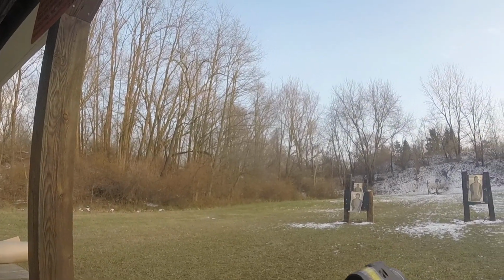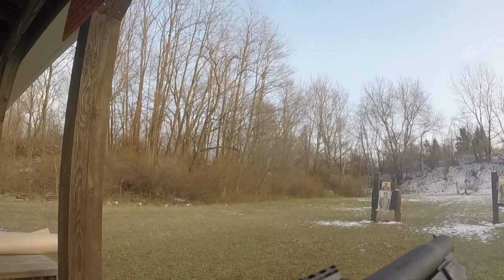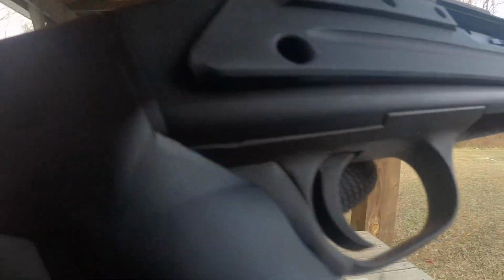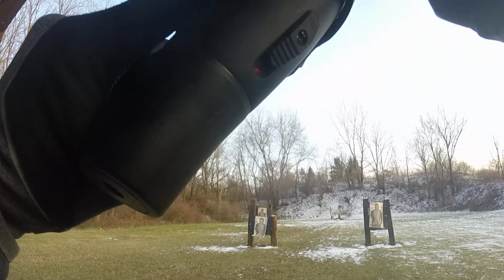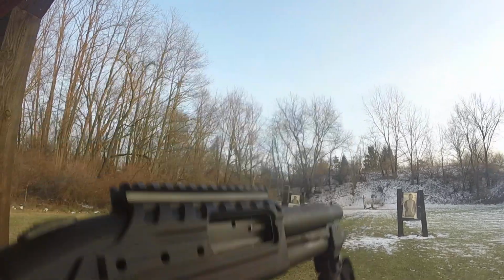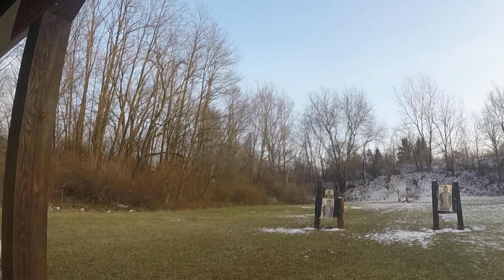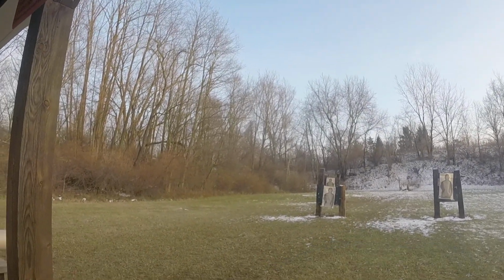Let's see. On top, hardly any recoil, but as you can see, it knocked my TRL2 off. So what I'll do is get that on there a little bit better before I shoot the next one. That laser definitely does help me index. I wonder if that's set up.